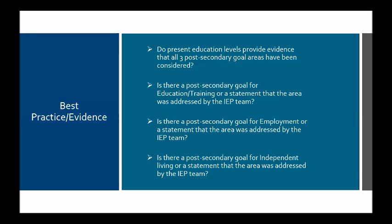All right, so when we're talking about best practice, we want to make sure present education levels provide evidence that all three post-secondary goal areas have been considered. As I just mentioned, we want to hit on post-secondary education, training, employment, and independent living. Is there a post-secondary goal for education, training, or a statement that the area was addressed by the IEP team? Is there a post-secondary goal for employment or a statement that the area was addressed by the IEP team? And then same with independent living. Is there a post-secondary goal for independent living or a statement that the area was addressed by the IEP team? So we don't want to leave any of these areas blank.